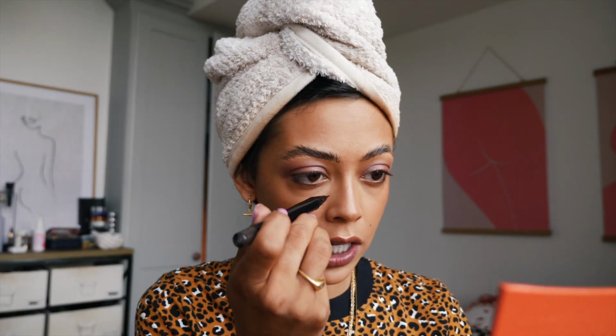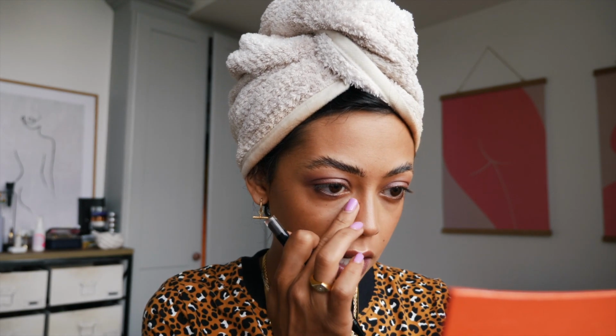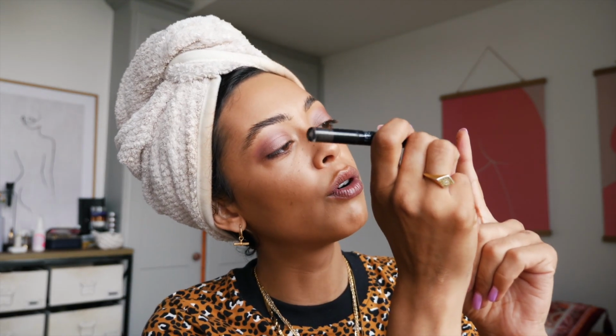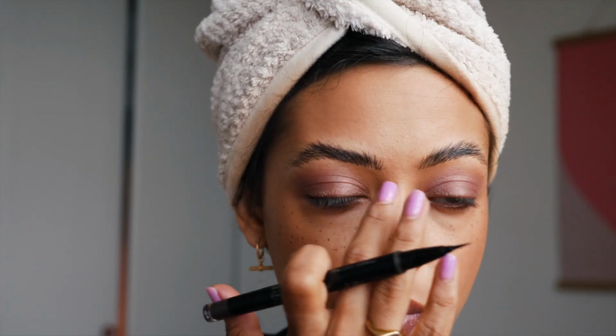So two ways you could draw your freckles on. The first is literally just taking the pen and dotting them on like so. And if you want it to look a bit more natural, just take your finger and pat over it a little bit. Another thing you can do that I've been doing sometimes is on your finger just draw loads of little dots. They can be as random and as messy as you like, and then just use it like a stamp. And this looks really, really natural, but it's a bit more time consuming. Just dab it in with my fingers.